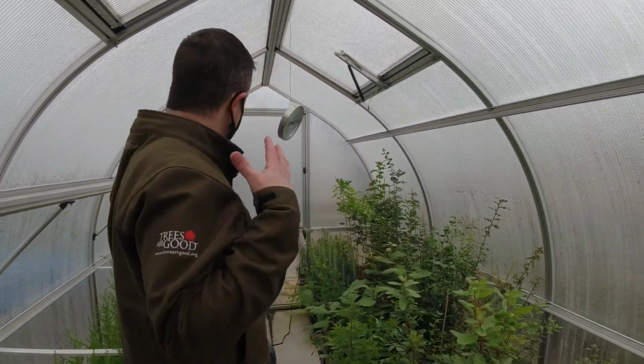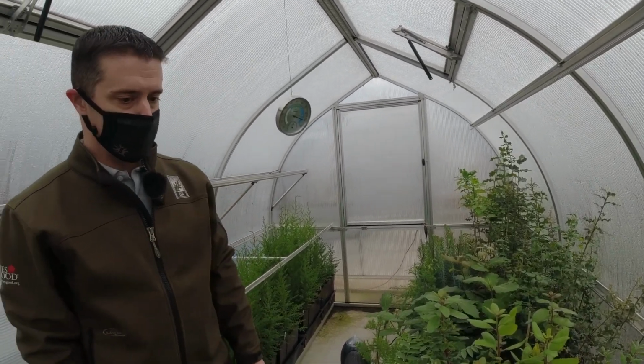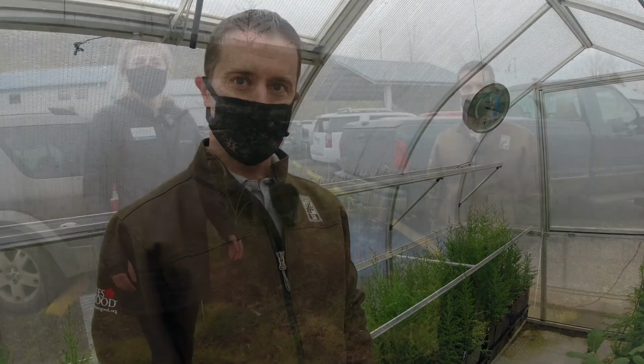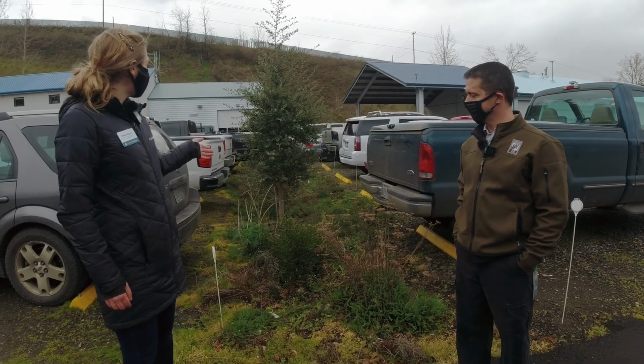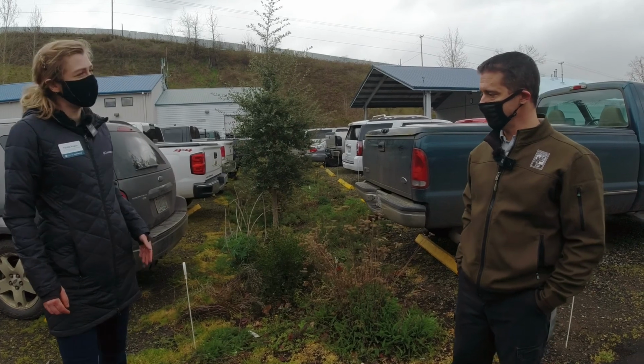And beyond that, it's really just simple greenhouse maintenance, and making sure that these guys are ready to try out in the city. So Julian, I think this is a great example of some of the work that the city is doing to green up our own facilities. Can you talk to us a little bit more about what we're seeing here today?